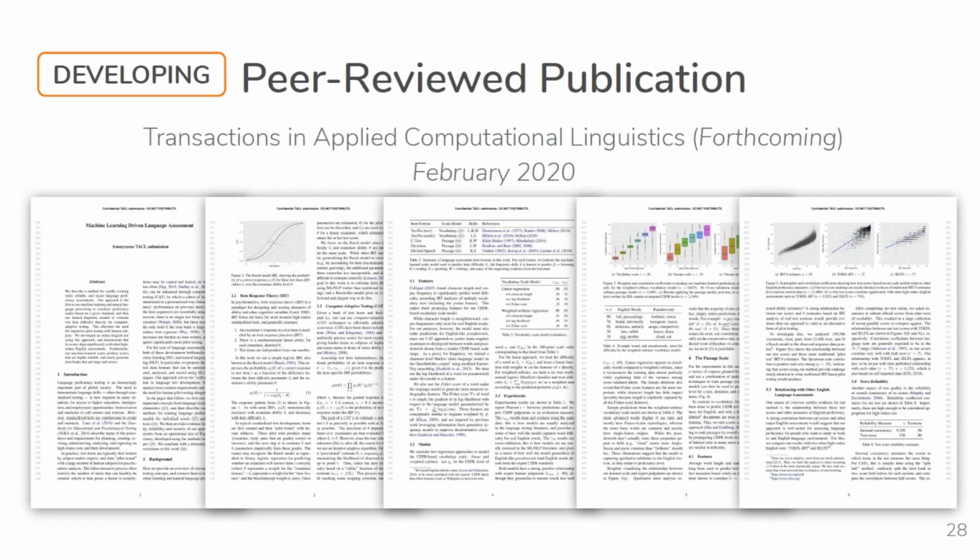And this high-level overview that you just got is described in detail in a forthcoming publication, Transactions in Applied Computational Linguistics, and that should be out in the February issue.